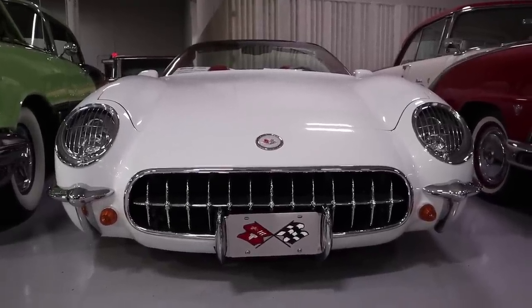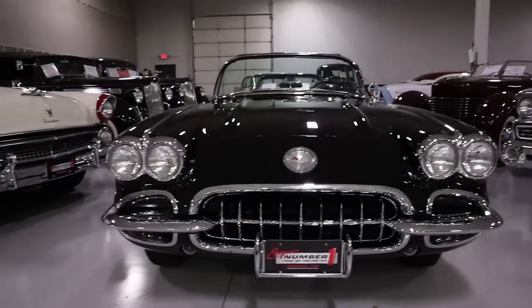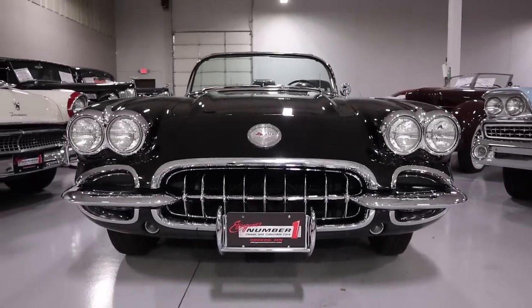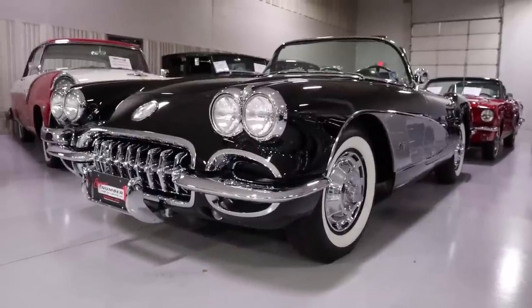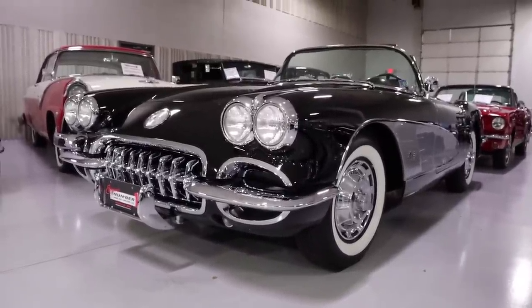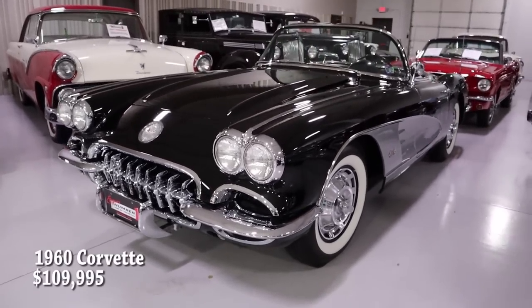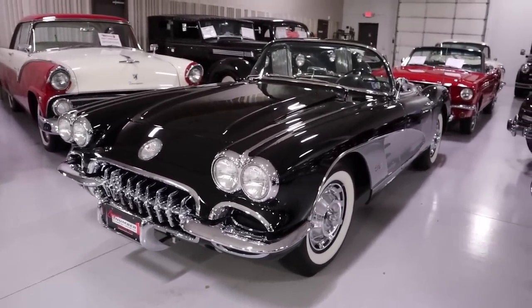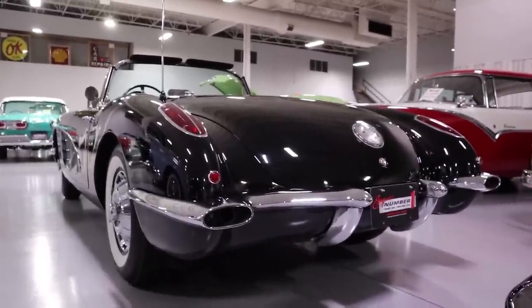See how close they are. So here's the 2004 throwback. I'll pan to the right here. Nice. I'll take this one. It's either a 59 or a 60, I think. Beautiful. Nice Corvette.